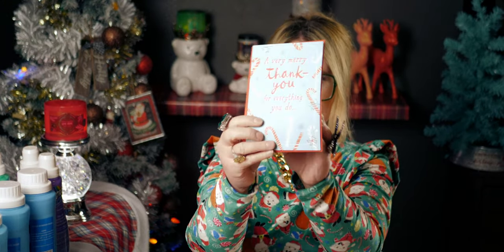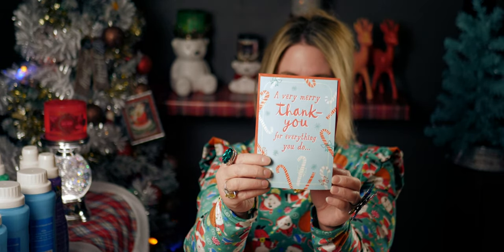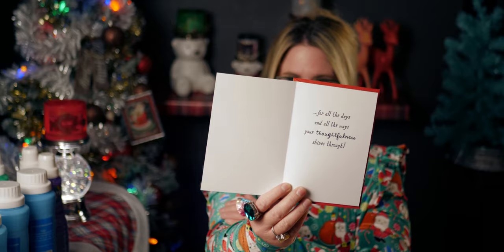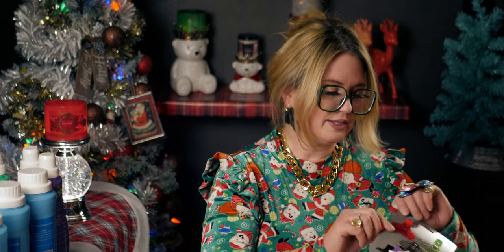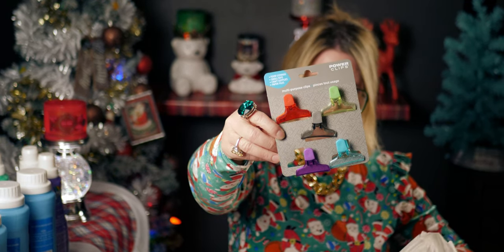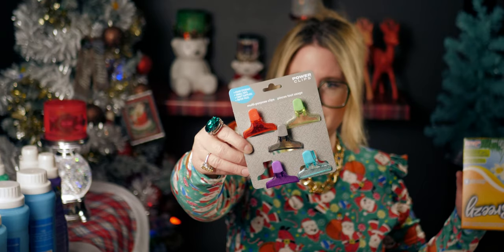this is a card for a friend. It says a very merry thank you for everything you do. It's a Christmas card. And then on the inside, it says, for all the days and all the ways your thoughtfulness shines through. So anyways, I picked that one up for her. Then I got some chip clips, needed these. There's a 5 count there, or is that 6?